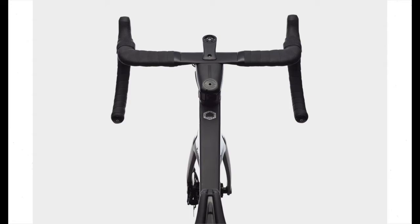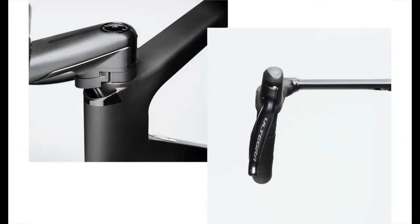The handlebar and stem are a two-piece design and have the ability to move up to 8 degrees, which offers some good flexibility. Additionally, a range of handlebar widths should mean you can find a bike that fits you. Importantly, you can adjust the stack height without having to disconnect the brake and gear cables, which cannot be said for a lot of other top-end integrated front ends.